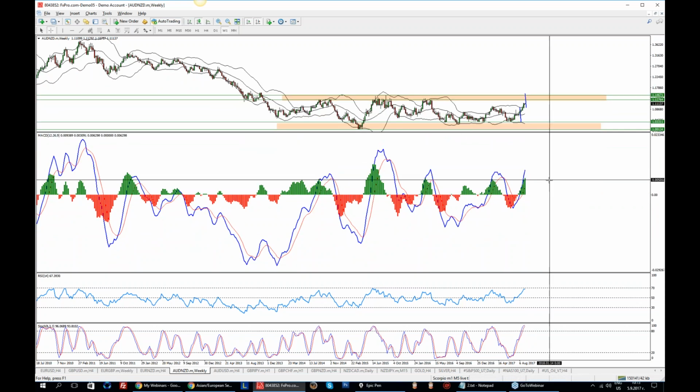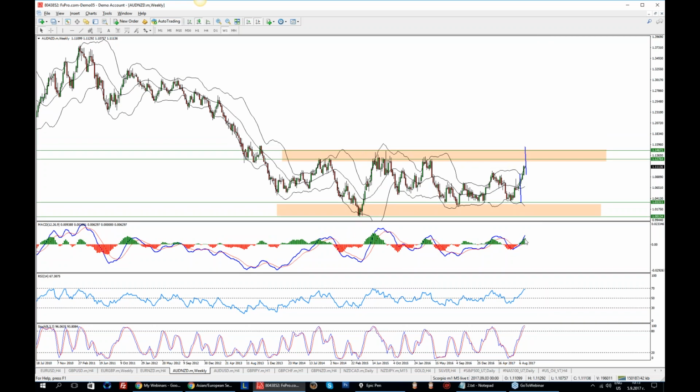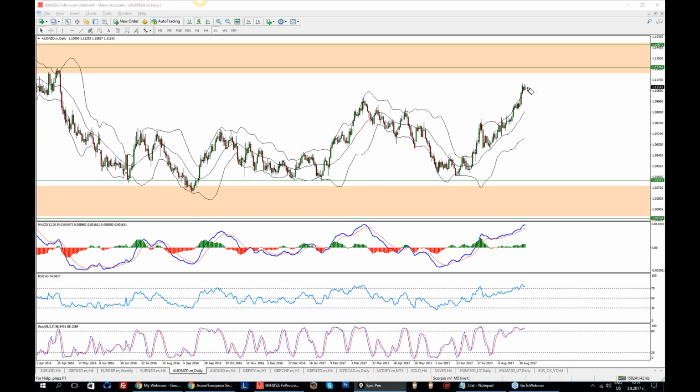At this point on the MACD we are starting to break above it, so there is no more divergence, at least at this point, right? This could be recreated here later on with sort of continuing divergence, but at this moment MACD is breaking above it. So what we can expect is potentially further moves up towards this zone right here, and once we get our confirmations on the lower time frames we can start looking for short-term sells, and then we will see how the market reacts.